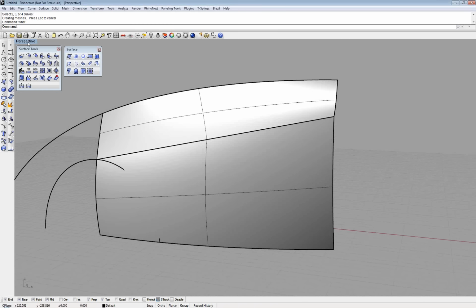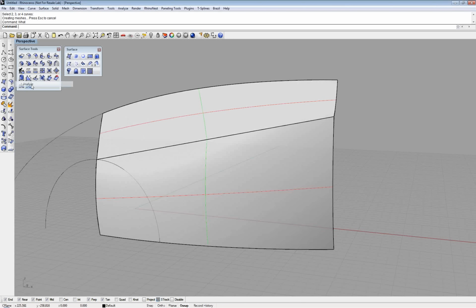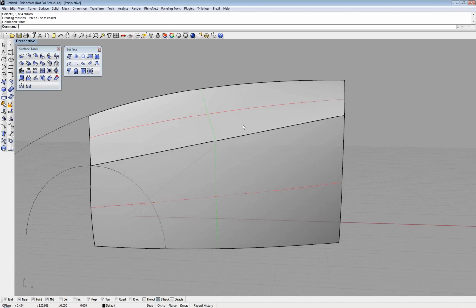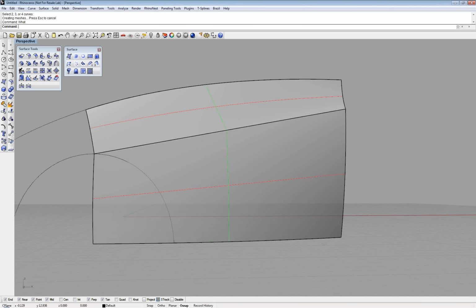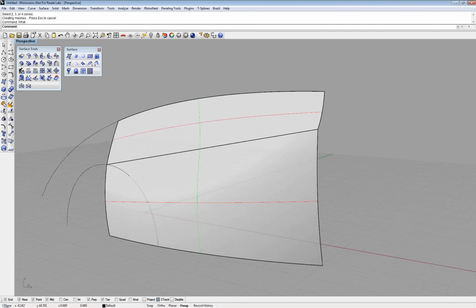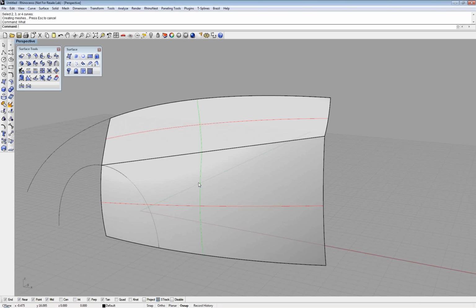Now I've got a special analysis mode here that I've set up, and I've made it so that the u direction of the surface is displayed as this red line and the v direction is displayed as green. If that's of interest to people, I can show you that at the very end, how to change your display mode properties. But this custom display mode is something I'll be going to so that you can see the structure even though we're in a web meeting.